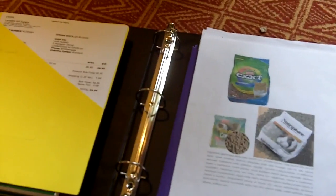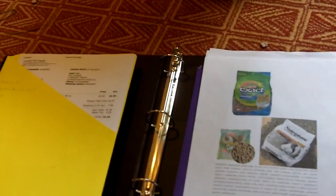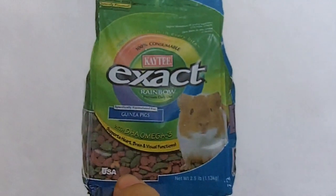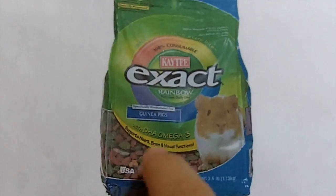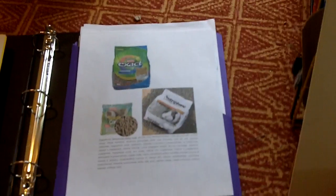And Oxbow Cavi Cuisine has Timothy as its first ingredient, and you want to make sure that your food does not look like artificial dyed cereal chunks and seed bits, because those can choke your guinea pigs and they are not healthy for them at all. The brand KT makes a lot of food like that, and just avoid those under all terms. Even though they might have a picture of a guinea pig on the front and say it is guinea pig food, it is very unhealthy guinea pig food and can eventually kill them over a period of time.